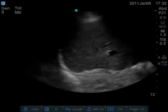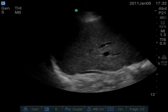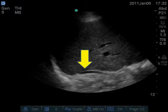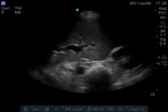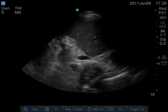Here's a view of a collapsible IVC, and the desired location is about 2 cm below the hepatic veins indicated here. Rotating the probe in that plane will produce a transverse view of the vena cava just below the hepatic veins, as shown here.